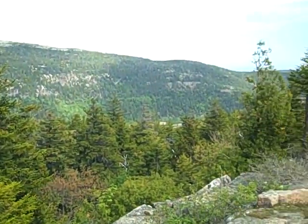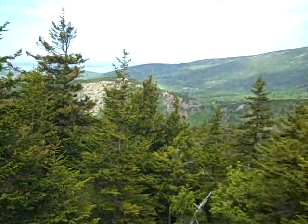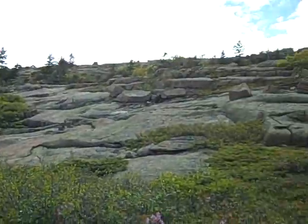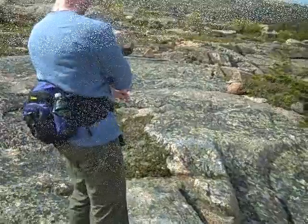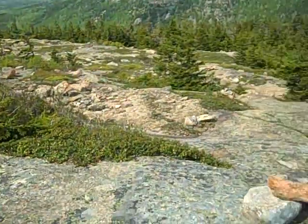There's a view where we are. The mountains in the distance. And that is the summit. As you can see, we're pretty much above the tree line. And this is just exposed granite. So John Boy, we got up to that second cairn. The quote, let's see, where is that? Oh, right here.